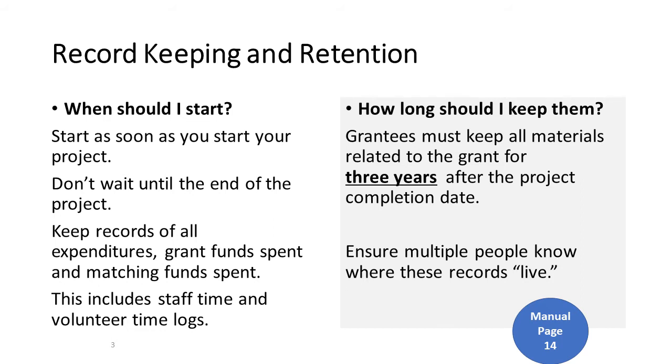And you want to ensure that multiple people within your organization know where those records are. Preferably you're keeping both a paper copy and a digital copy of those records, but at least one or the other, and that multiple folks know how to get to them.